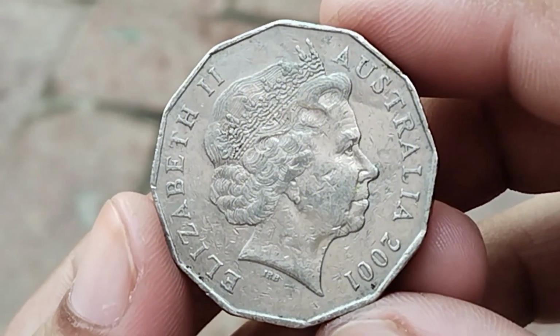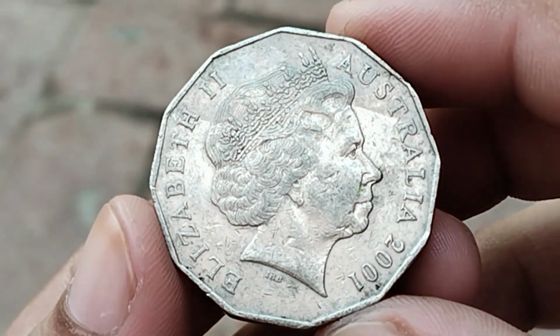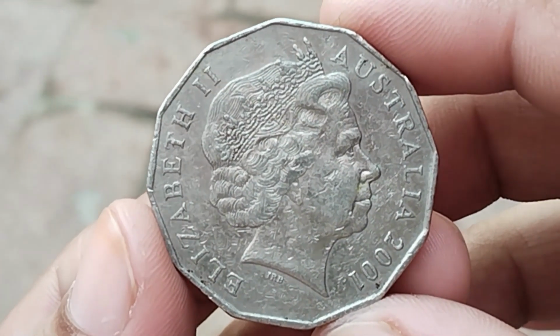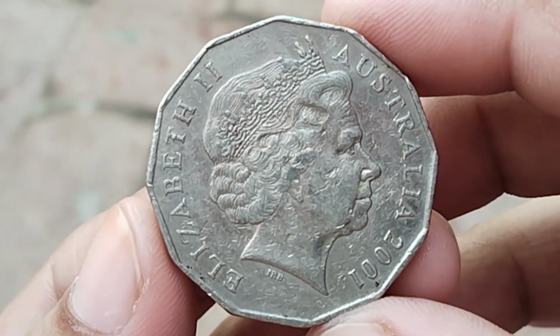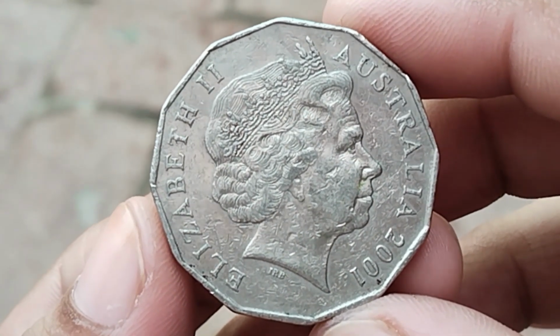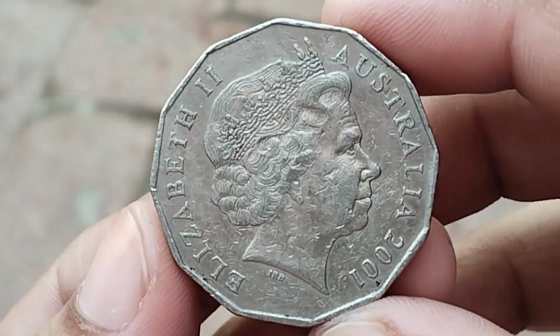Error coins are incredibly valuable because they are unintentional and therefore rarer than standard issues. This coin, being in very good condition, adds to its value. While the term very good might sound average, in numismatic terms, this can still be significant, especially if the coin has sharp details, minimal wear, and no major damage. Coins in better condition are always more desirable to collectors.